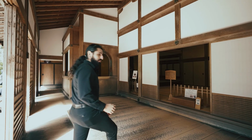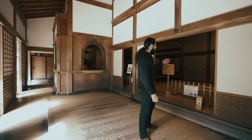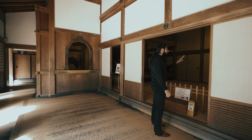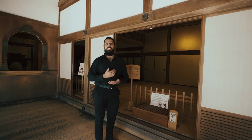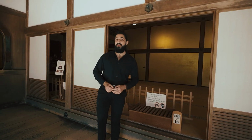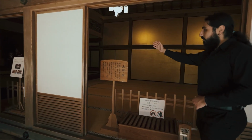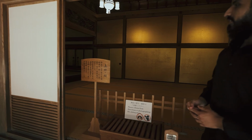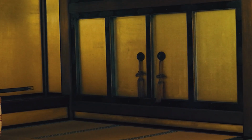So here in this room we have what's called the Jodan no Ma. If you can see, this is gold painted all over, and this room was used for whenever someone like the emperor would come. So it was used as a place to entertain their guests. And one of the most interesting things of this room is if you see over there, there's a little sliding door, and since the emperor would be here being entertained, there would be someone waiting in case something were to happen.